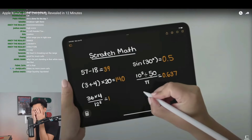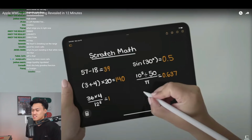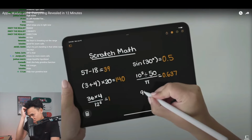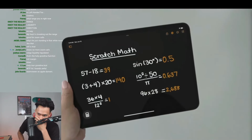Hold on. So the iPad now has a calculator. On top of that, you have a calculator in the Notes app now. For some reason, I don't know if you guys know, but the iPad, chat, never had a calculator app. And I think because they never liked the design for the calculator app for the iPad for some reason. I don't know, but it took them that long to put a calculator in.